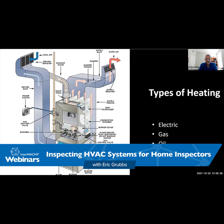From 20 feet away, a home inspector should be able to identify the category. What would those characteristics be if you're just looking from 20 feet away? I was taking some notes: if you've got louvers in the front, that's category 1; sealed chamber, category 4. Metal pipes, category 1 or 2; plastic pipes, category 4.